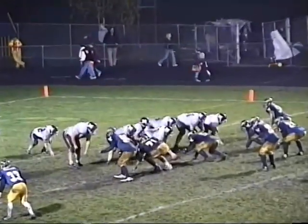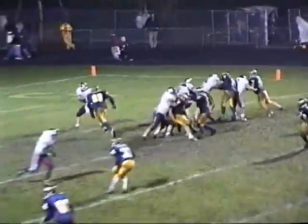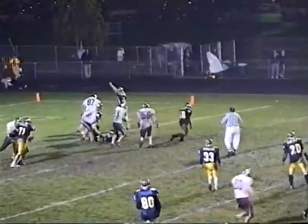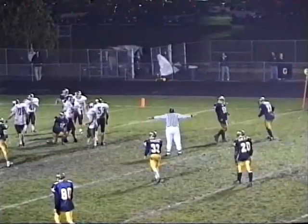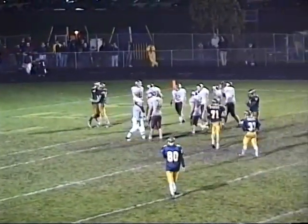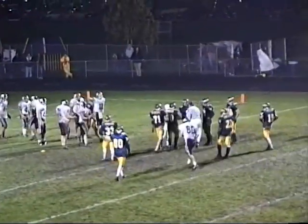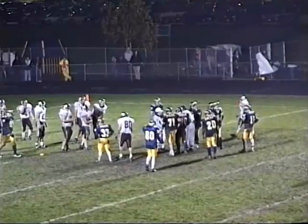Twin receivers near side, receiver split to the far side, single back is Stroop. Back to pass is Beard, and under some pressure, he lets the pass off, and there's going to be a flag, a late flag comes out now. Grounding? It's going to be more intentional grounding. We'll have to see, as maybe Beard tried to avoid the sack.